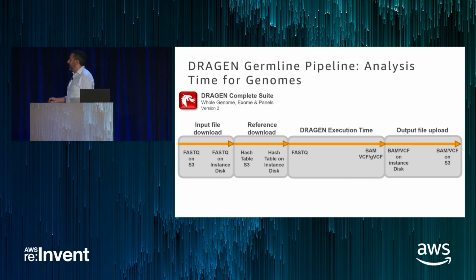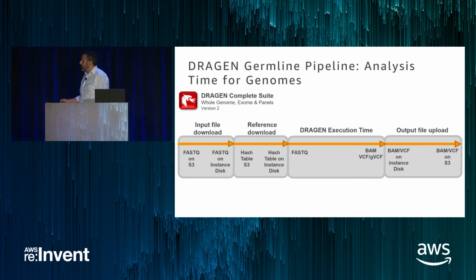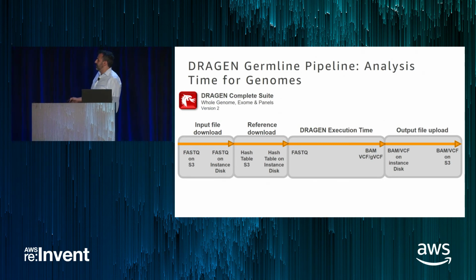Then we realized that actually to take full advantage of the speed, we should basically also cut down these other pieces. These other pieces here are related to downloading the data from S3 to the instance. And we have two sets of data we download: a reference and the actual input files. And we produce outputs that we send back to S3.